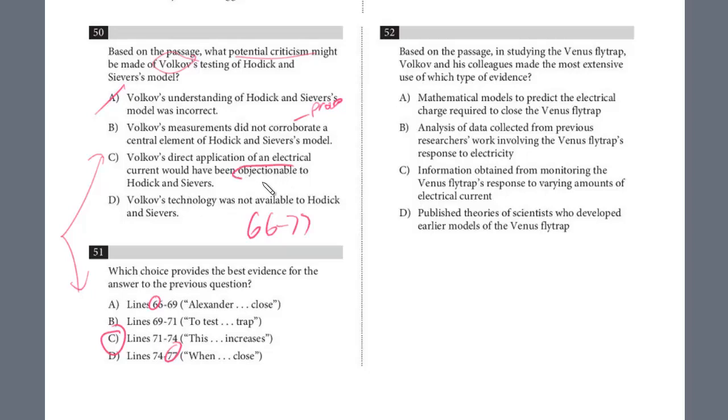This looks good. Volkoff's direct application of an electrical current would have been objectionable to Haddock and Siever's. Again, some students might find this tempting. We don't have evidence. We have no idea if they'd object. We just know it's different, and it didn't confirm the experiment because in Haddock and Siever's they touched it, but Volkoff didn't touch it. And so B is definitely better. We can't make this inference. And then Volkoff's technology was not available to Haddock. Again, we have no evidence of that. So it is B.